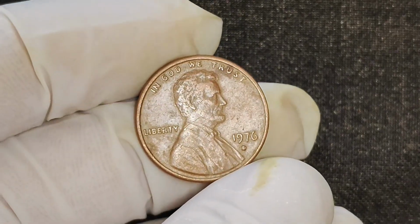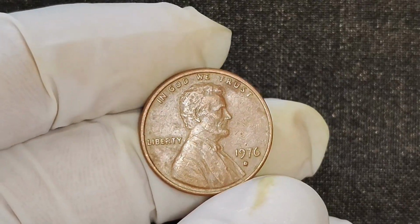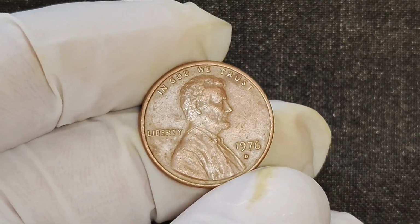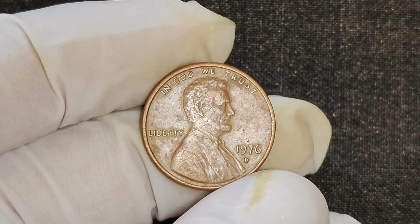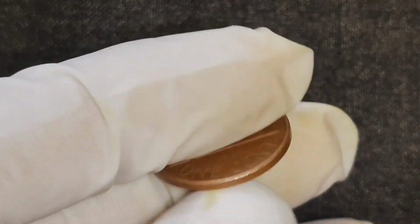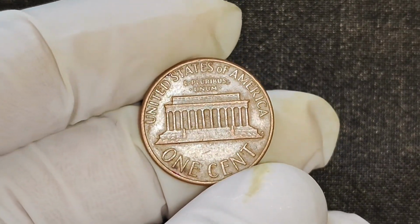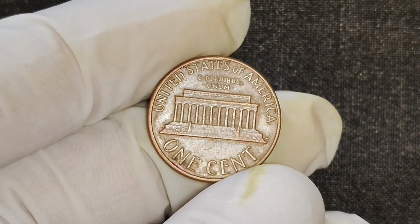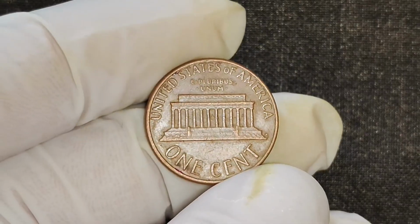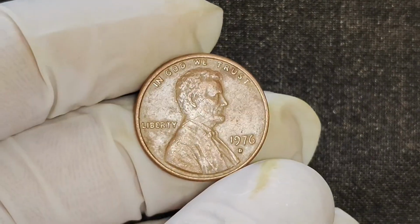So, how can you tell if you've got one of these golden, well, copper, technically, tickets? It's all about the mint mark. If you have a 1976 penny with a D mint mark and that mint mark is too high, you might have something worth more than just pocket change. The way to check is simple. Take a close look at the placement of the D. If it's positioned above the typical spot, where it should be lower near the bottom of the coin, then you've got something rare.